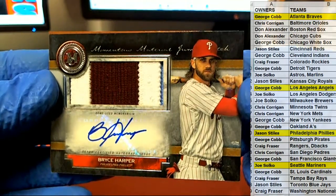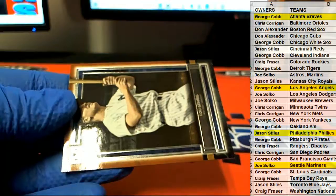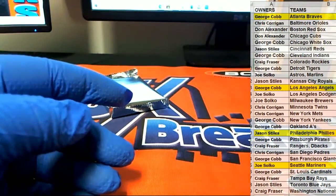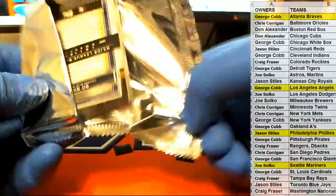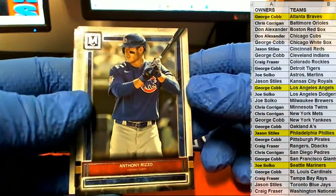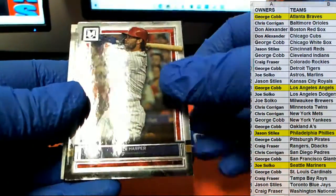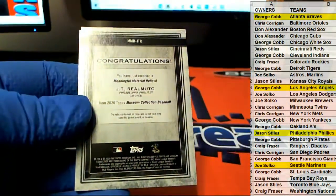Great box here of Museum. That's what I'm talking about. Nice hit, man. Lou Gehrig. Nice Rizzo. Harper. There's Trout. Real Muto.